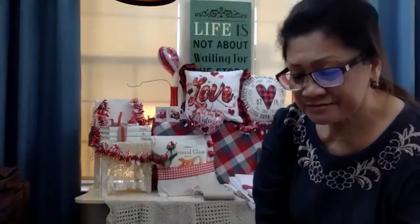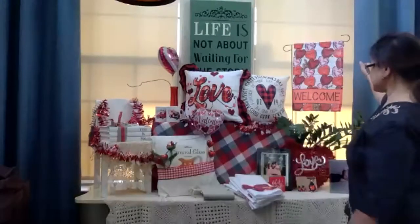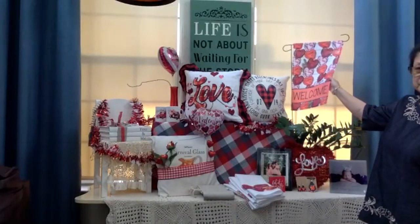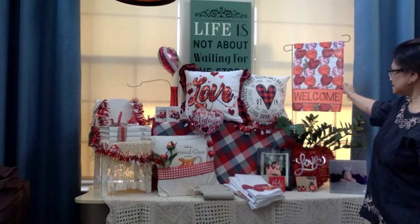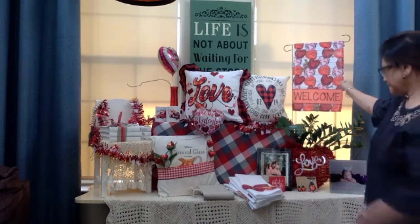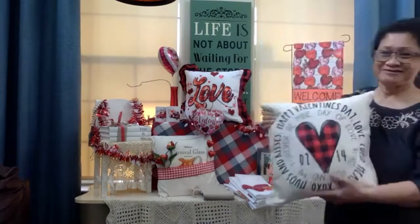I have nothing but Valentine's Day items. This is a flag that you can put in your garden or in your entryway, and it just says "Love you, be mine, kiss me." And this is $14.95.